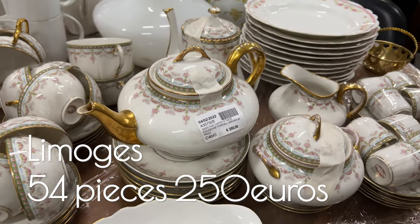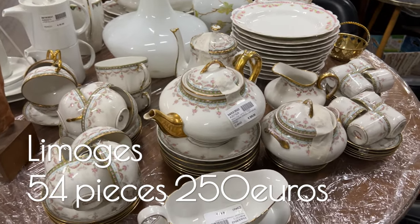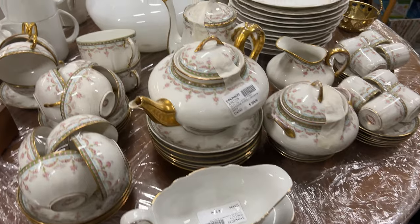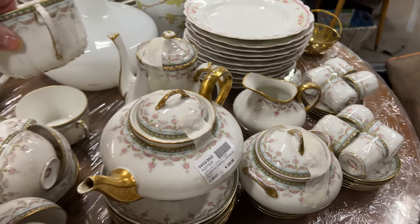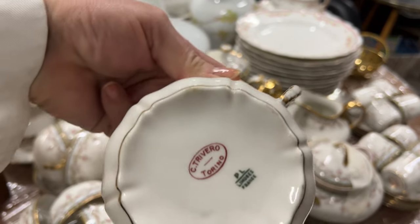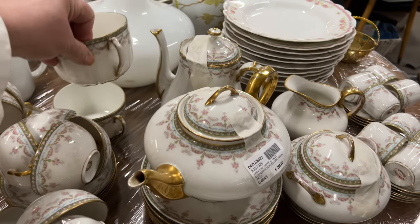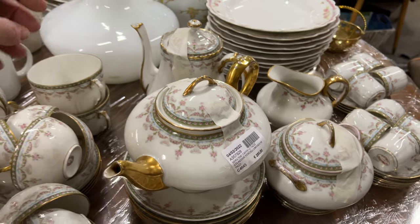Limoges again today. Nice. The subtle, colorful little details of the gold accents are so special. I feel like with a tea and coffee set like this, it could be very different from your other dishes that you use and just be very unique and sweet and not have to match. What do you think?